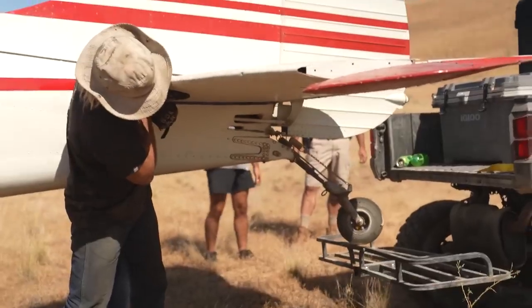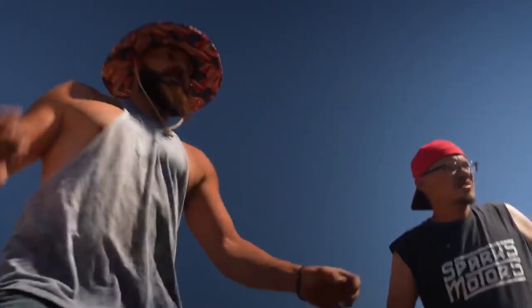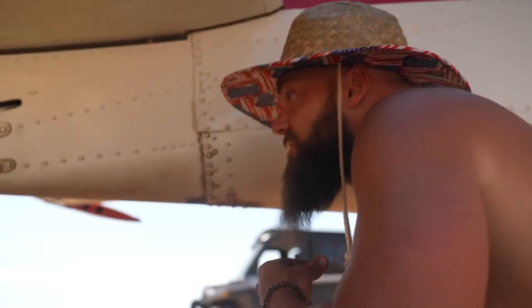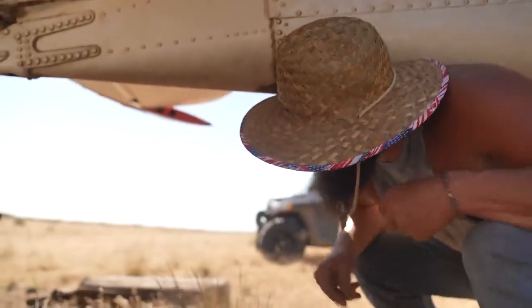A little more, right there. Hold it right there for a second. Let's grab one of those blocks. Yeah, we're gonna strap that whole thing down. I just want to be able to turn without worrying about. Right. So just go ahead and put that block under there.